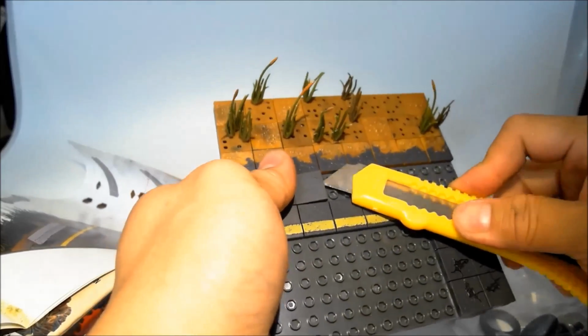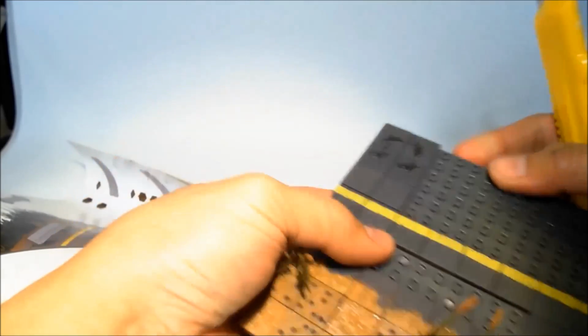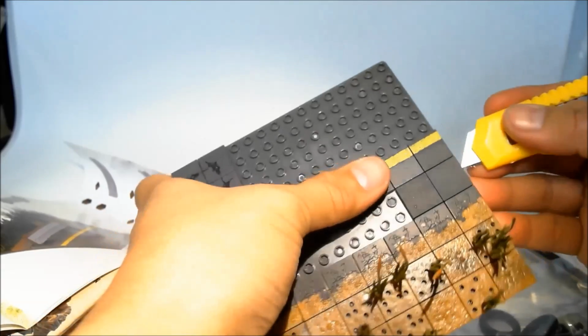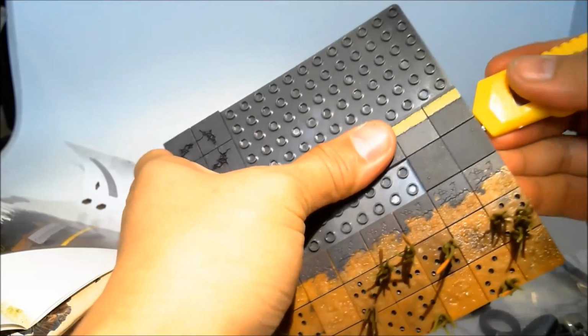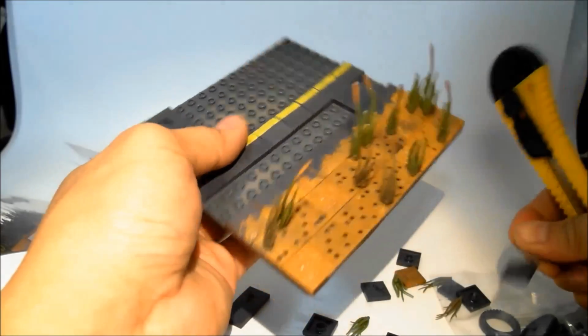I don't suggest you guys, especially the younger viewers, use an X-Acto like I'm using. Try to use a little jeweler's screwdriver or something like that. I don't want any of you guys to get hurt. But I guess if you're playing with zombie toys and you're old enough to know how to use an X-Acto, right?